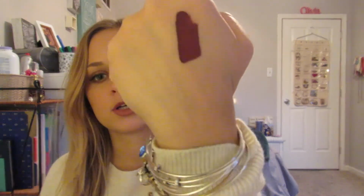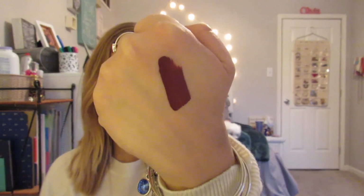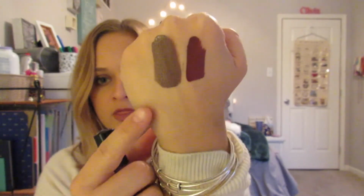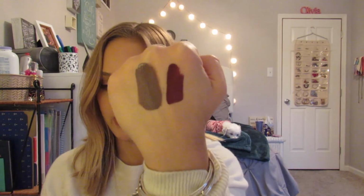For lip products, I've been really liking the NYX Liquid Suedes. I have a couple colors, but I just picked the two that I wear the most. I have a maroon one here. This is number 12 Vintage, and that's what that one looks like. And then I have number 21 Brooklyn Thorn. This one I wear a ton. I love this color. So this one's number 21, and this one is the color Vintage number 12.